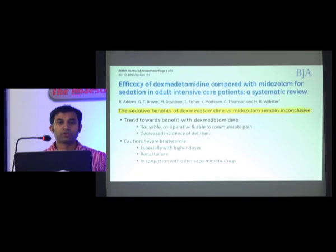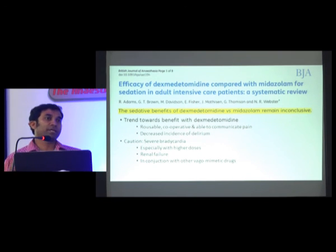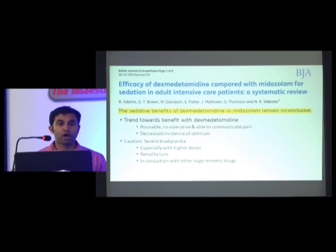It's been increasingly used. We know that there is a trend towards benefit in keeping the patients cooperative, conscious, and able to communicate pain. There is less chance of delirium in patients managed for sedation with dexmedetomidine. However, the caution is on patients, especially on higher doses, as a single agent, if it's not working and you start going doses above 1 mics per kg per hour, there's a risk of sudden bradycardia and sudden cardiac arrest, especially when you combine with vagomimetic drugs like propofol or larger doses of fentanyl, and if they've got renal impairment.